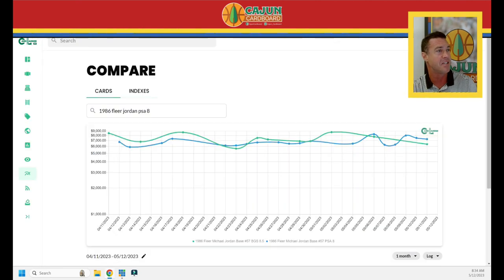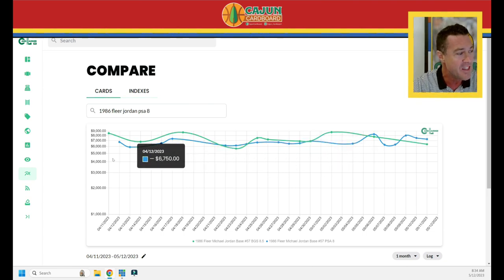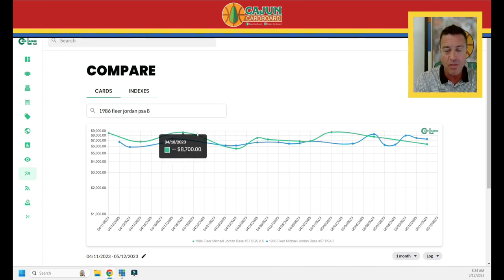Let's look these up. 86 Fleer. I've got a comparison. This is a comparison feature that you can use in Card Ladder. You can see they're intertwined, and this is why I keep trying to tell everybody, and I'm not the only one saying it, it's not like this is some novel take on the hobby, but not all cards in the same grade are the same, and subgrades matter specifically on BGS. Some people look at the subgrades and let that dictate what they think the card value is. Some people actually use their eye appeal, right, and let that dictate it. My colloquialism that I've coined, and it cannot be stolen because I said it on the air, I coined it, so it's patented, so it's mine, right, is logic over labels.